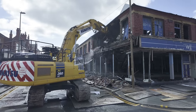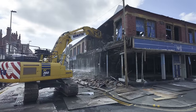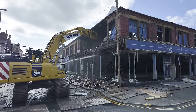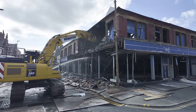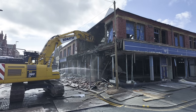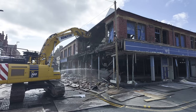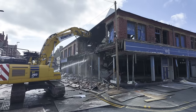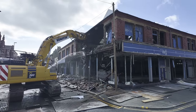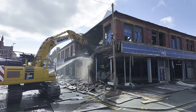One of those machines that everyone would like to have a go on, I'm sure. We'd all like to have a little go at this, wouldn't we? But there's a method in the destruction. And I'm sure it takes a lot of training, a lot of experience to operate a machine like this. You don't want to just go in there, it's got to be done in a certain way. It's all coming down.